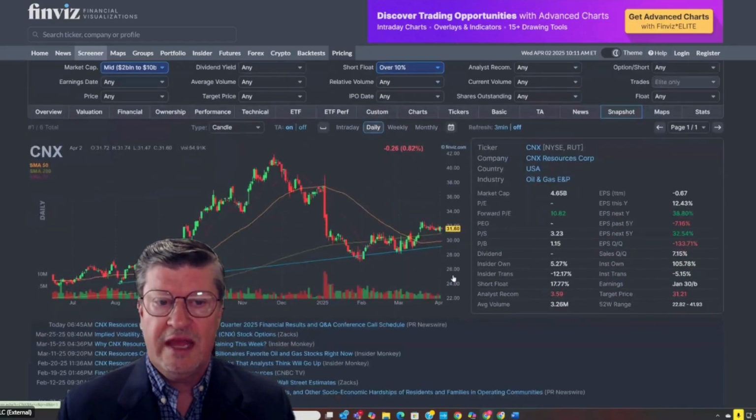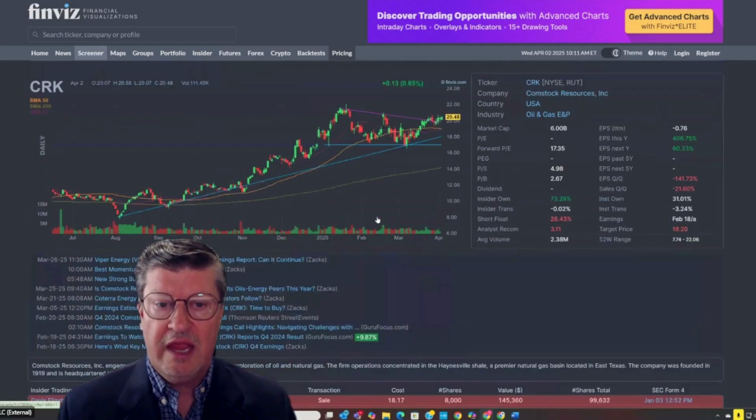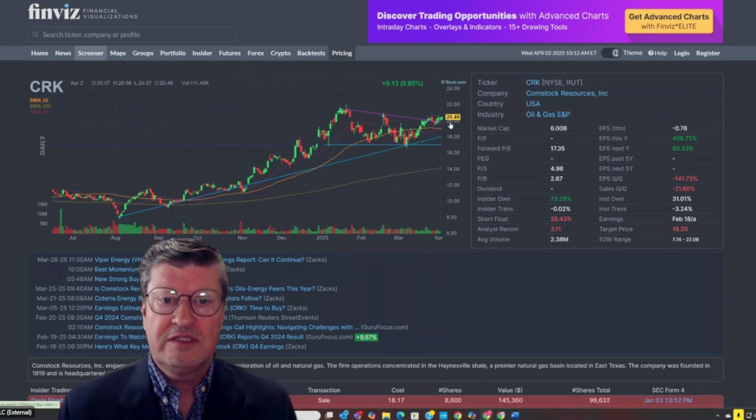As you can see for CNX, this is currently breaking out to the upside. Right now, it has plenty of room to run if we continue to get strong natural gas prices. As you can see, the peak was all the way back at $42. We're $10 below that. And CRK, this has a very high short float at over 26%. And that means that hedge funds, if this rally continues, will be forced to cover those positions on the upside. So that's rocket fuel. Currently trading around $20 and a half. That means that we're still below the high we saw back in early January at $22.